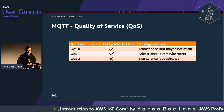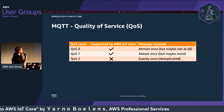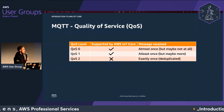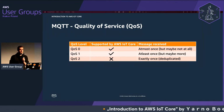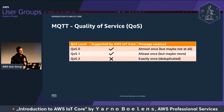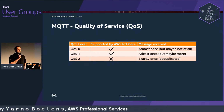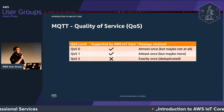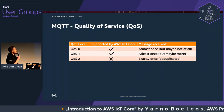Quality of service 1 is at least once delivery. So we'll send out the message and make sure it's arriving. If it's not arriving, we'll send it again. But this might also mean that the message will arrive multiple times. If you are leveraging quality of service 1, you're going to have to think about how to deduplicate your messages. It might happen that a certain message gets through twice because the sender thinks the receiver has not received it yet, and the moment it resends the message, the first one suddenly arrives. So on the receiving end, you're going to have to take this into consideration as a possibility.